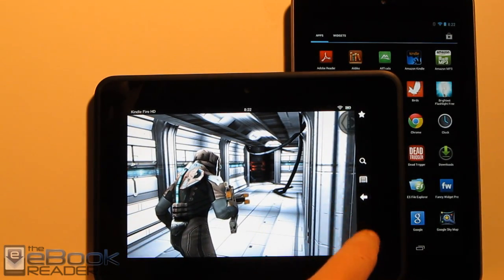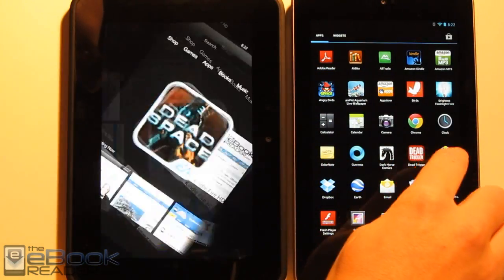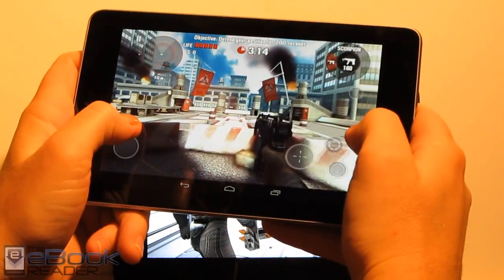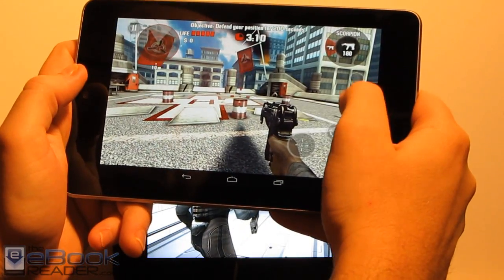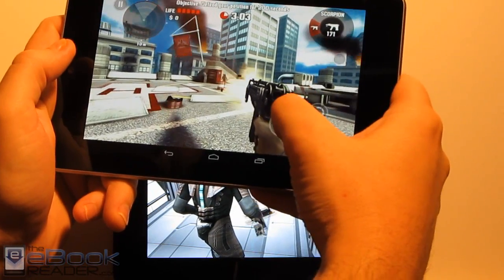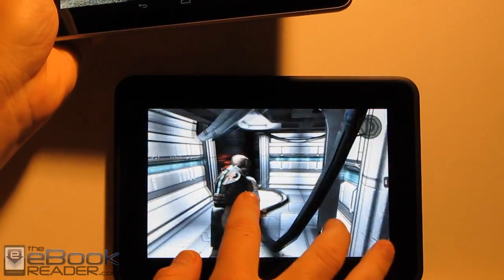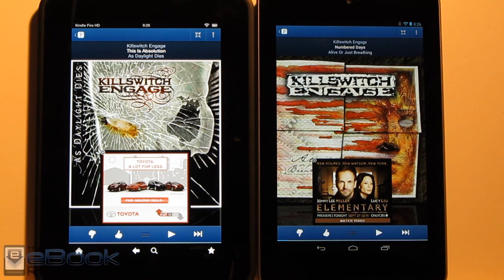There's not as many high-end games available in the Amazon App Store as there is in the Google Play Store, so there's definitely more options for Google Play. The Nexus 7 obviously plays high-end games very well too. I think it depends on the specific title, because this game does lag from time to time, even on the Nexus 7's high-end processor. I don't have any lag at all with Dead Space on the Kindle Fire, and it also looks great with this screen, so I think it just depends.